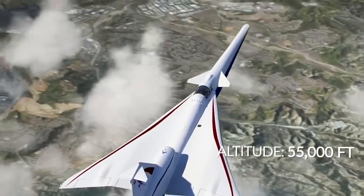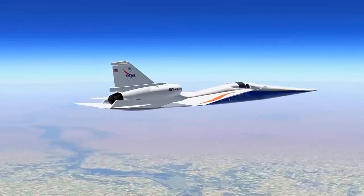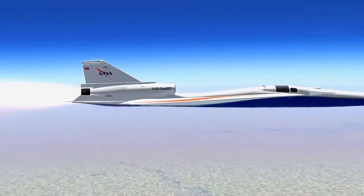The maximum flight altitude of the X-59 aircraft reaches 55,000 feet. This is very good, given the fact that the aircraft has only one engine. One engine, but so good.